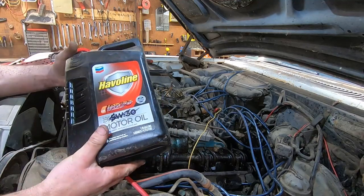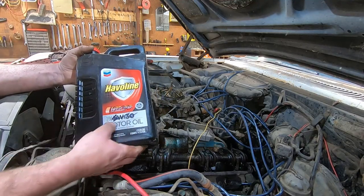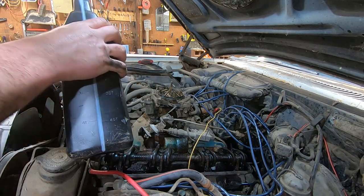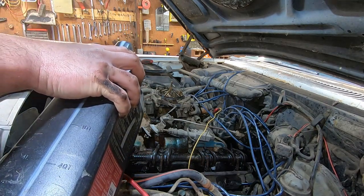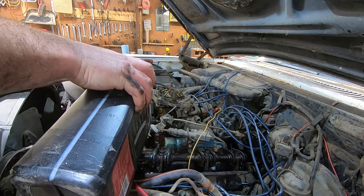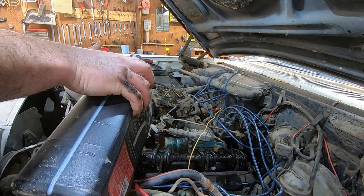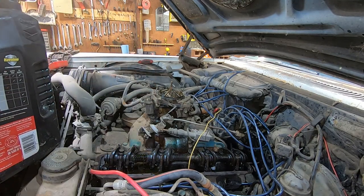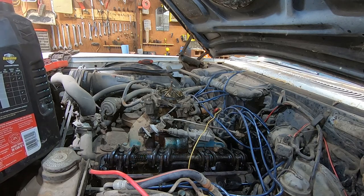Well, we got some mystery Havoline. It's 10W-30, because I crossed the 5W-30 out, and that's what's in it. Don't ask where it came from. And since we don't have a valve cover, we're going to very carefully dump this in and hope it runs down the engine inside. Yeah, we're going to have to put the valve cover back on. Son of a biscuit.